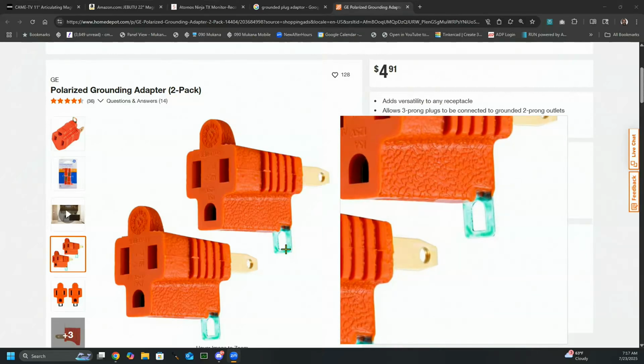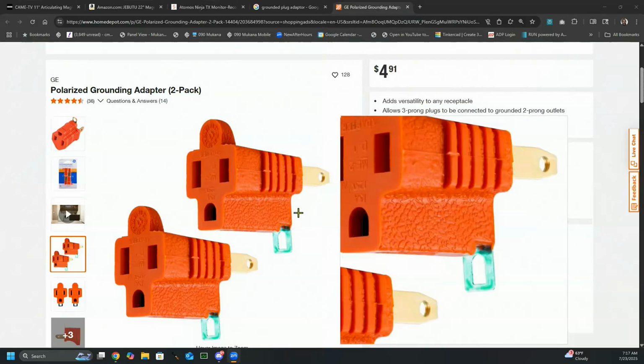It has a little place where you can screw it into the faceplate of the wall outlet to ground it, and that's what these were adapted for, adapting non-grounded outlets to grounded plugs. But this is the thing that you can use to do, as Mickey said, to go one at a time through your individual pieces and see which piece is maybe injecting that hum into your system and which is not.